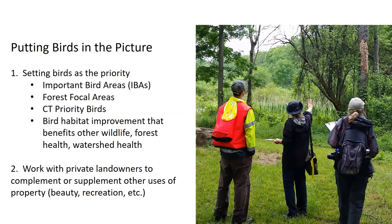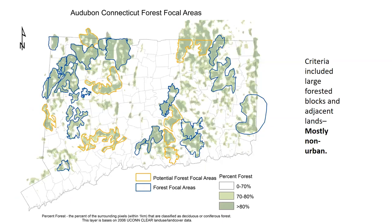Now, luckily, a lot of our interests overlap with the interests of the landowners themselves. As Corey was saying, why do people love their land? Well, we have a lot of interests in common.